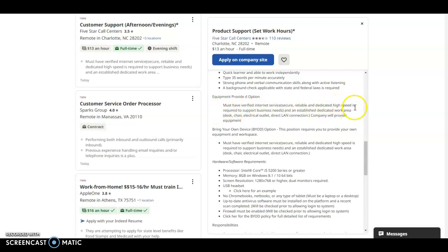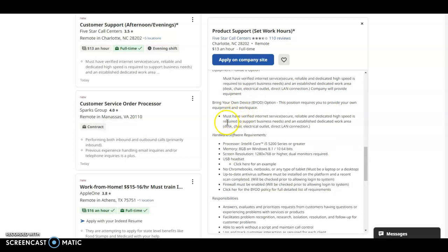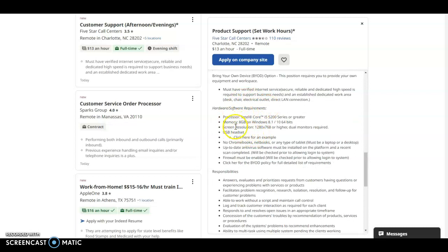Secure, reliable, and dedicated high-speed internet is required to support business needs, and you must establish a dedicated work area: desk, chair, electrical outlet, direct LAN connection. Company will provide equipment. Bring your own device is optional. BYOD: this position requires you to provide your own equipment and workspace. It says the company will provide equipment right up here, but it can be an option that you use your own personal equipment. This is the requirement for the internet connection as well. You have to have a hardwired, reliable internet connection.